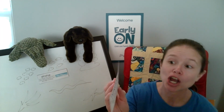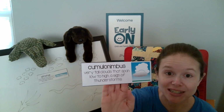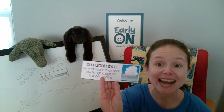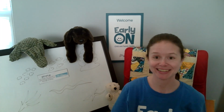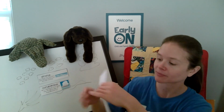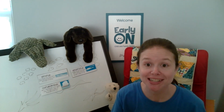And there are, big word, cumulonimbus clouds. They are very tall. And they say we might have thunderstorms. Remember how we made thunder on our legs? And lightning? There are altostratus clouds. They are flat and gray, and they're usually a sign that it's going to rain.